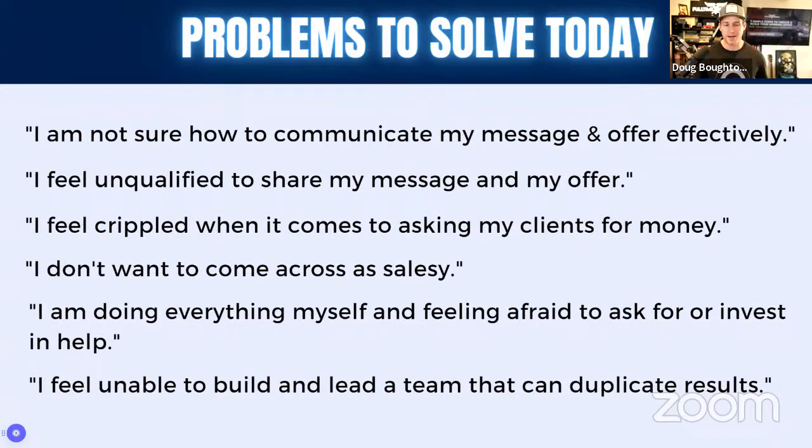All right. So hopefully you get some ideas and inspiration here that it's better to go narrow. It's better to focus on one person with one major problem that you could solve and create a clear offer to help them solve that.